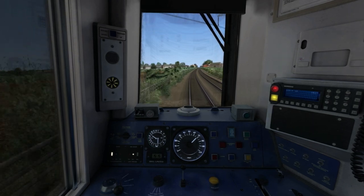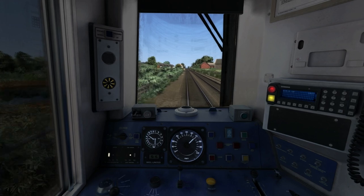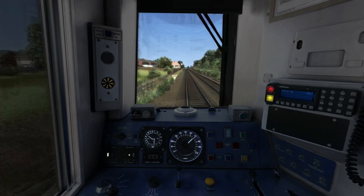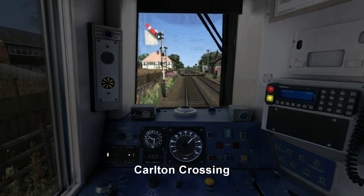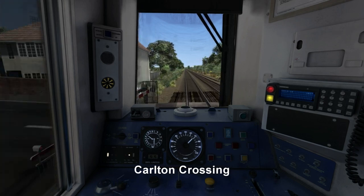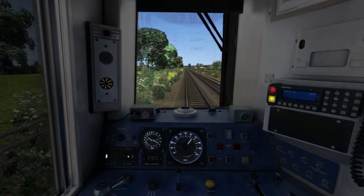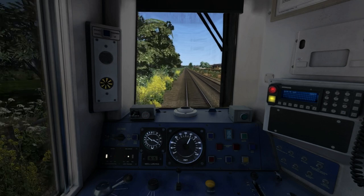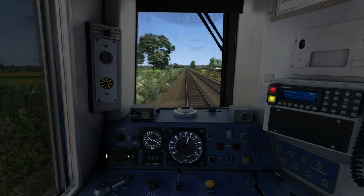We've now reached the warning for an upcoming 35 mile per hour speed restriction, which is 2/3 of a mile from the limit itself. I'm going to apply the brakes in a moment, just after this second crossing that we crossed just here. So I'm now making a step 2 brake application to bring our speed down. The 35 mile per hour speed restriction comes into force just after the next distance signal that we pass.